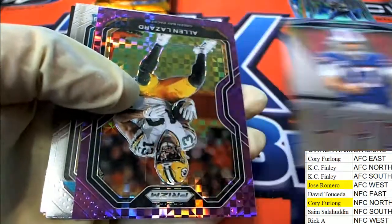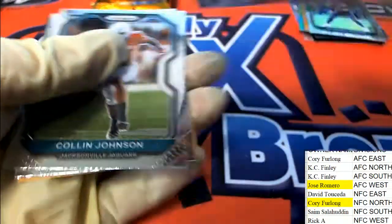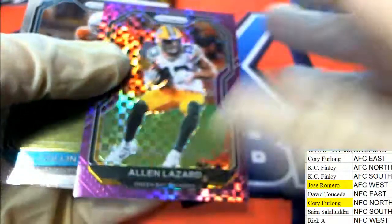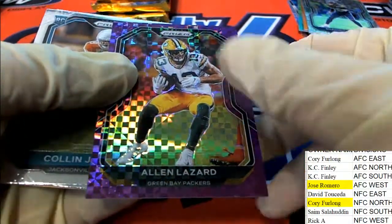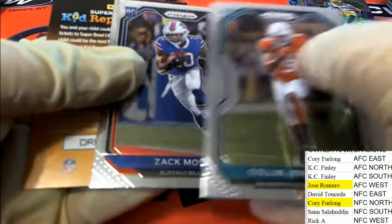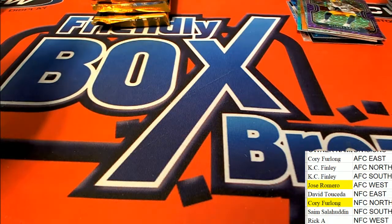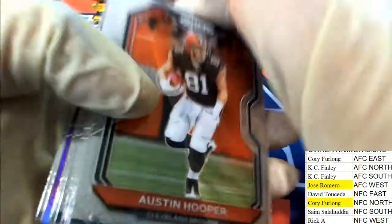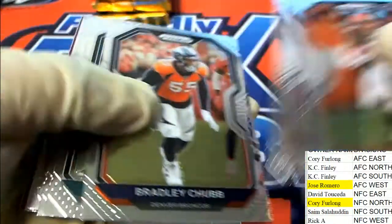What is this? Oh, it's a Packers wide receiver. 41 of 49. Prizm. Green Bay. AFC North. Nice Zach Moss rookie there. And Collin Johnson, rookie, the wide receiver for Jacksonville there at the end.